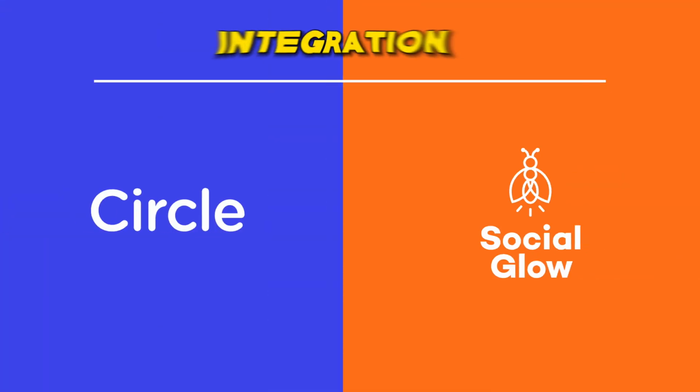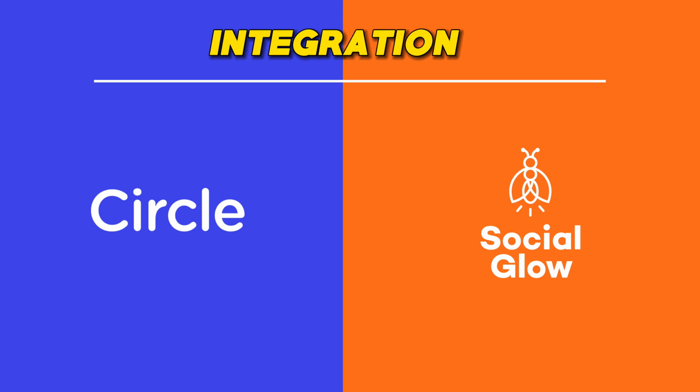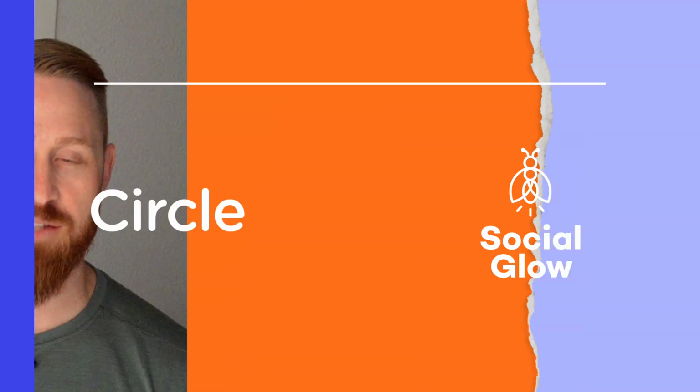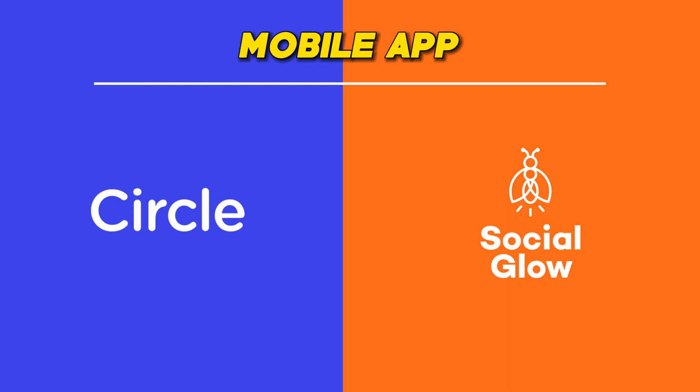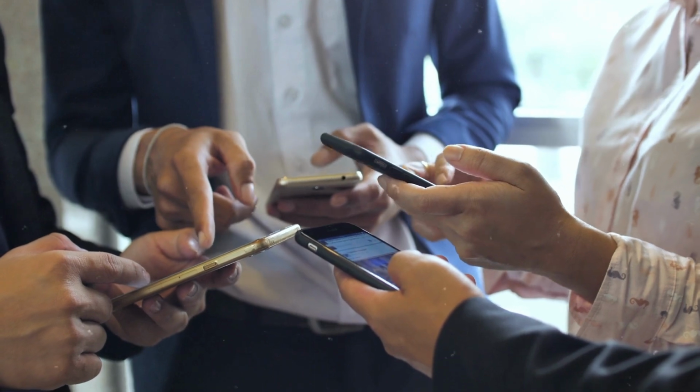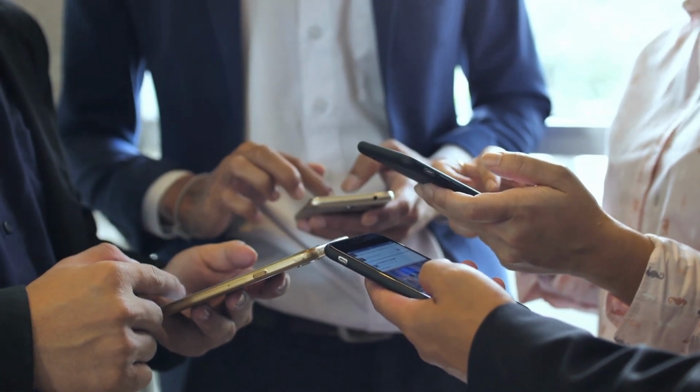So now let's get into integration. In terms of integrations, both platforms have Zapier integrations. And one thing to note is that SocialGlow does have third-party integrations with Stripe and ConvertKit. Now let's talk about the mobile app. So both platforms do have a mobile app. Both are available in iOS and Android, which is awesome because if you want to build a highly engaged community in today's marketplace, your members need to be able to access your community via their mobile devices.